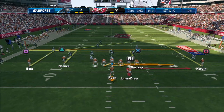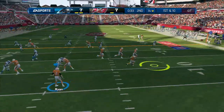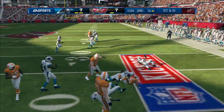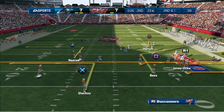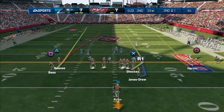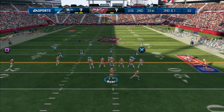Real tough starting spot here for the offense. Now first and 10. They're setting up screen. In on the stop. Nice catch by the receiver, but it still doesn't get a first down. The quarterback has his team's attention here.